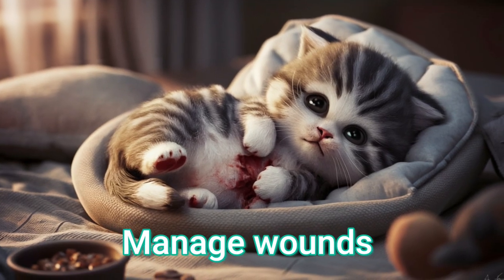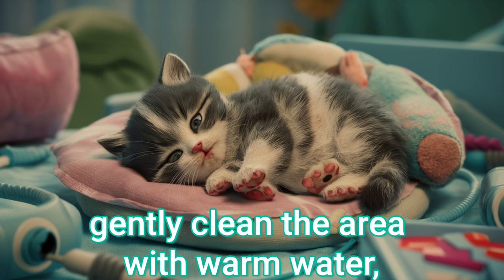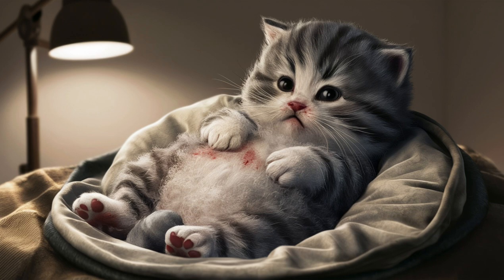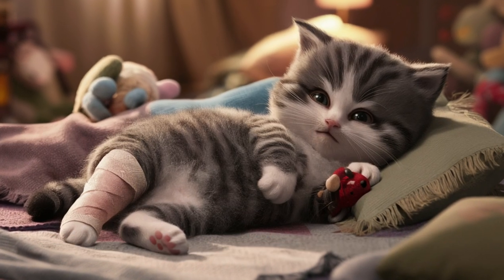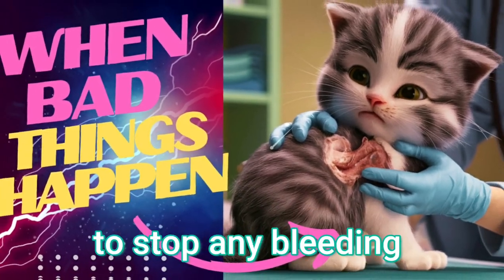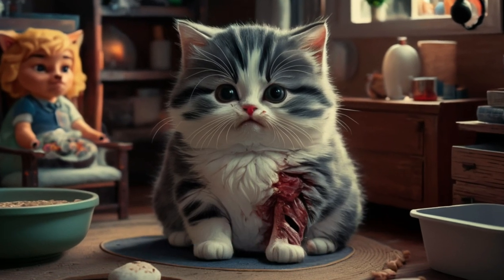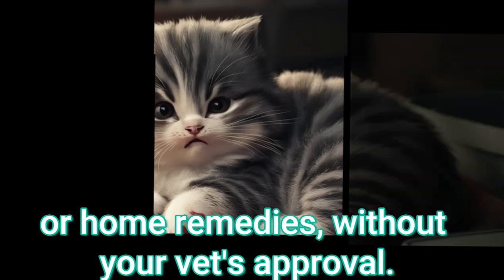Manage wounds. For minor cuts or scrapes, gently clean the area with warm water or a diluted antiseptic solution recommended by your vet. Avoid hydrogen peroxide or alcohol, which can damage tissue. Apply pressure with a clean cloth for 5 minutes to stop any bleeding. If bleeding doesn't stop, get your cat to the vet right away. Do not apply ointments, creams, or home remedies without your vet's approval.